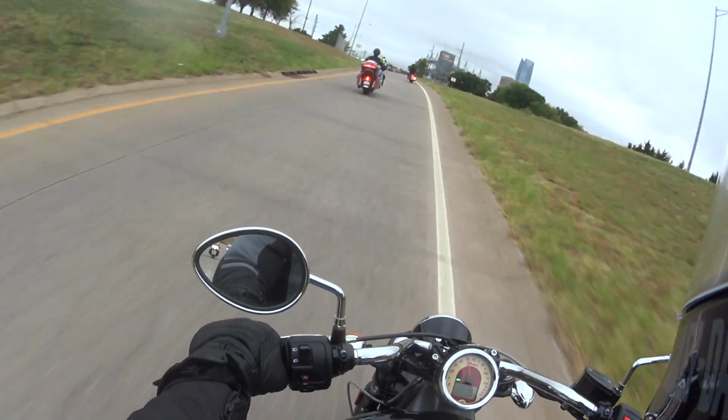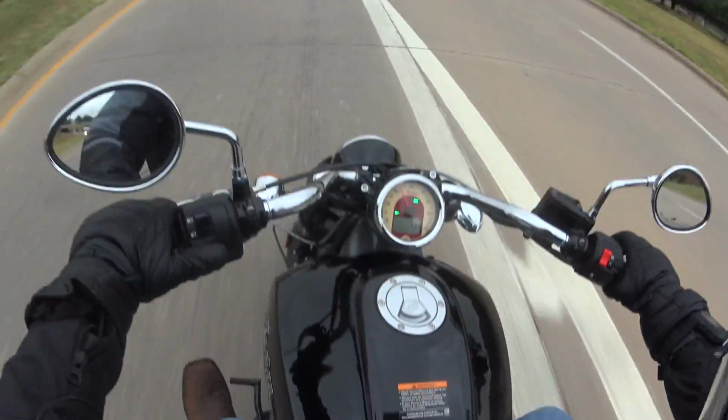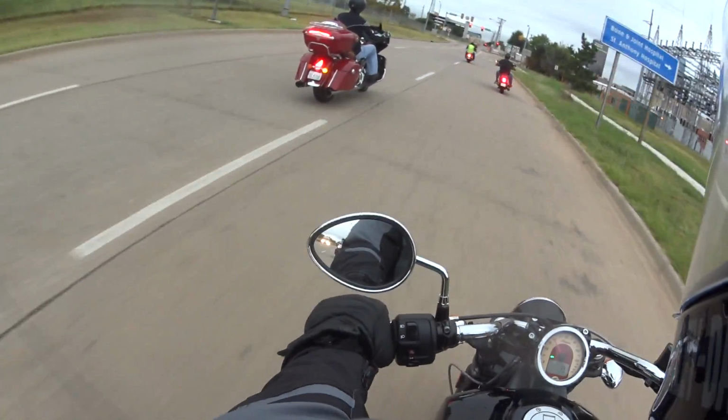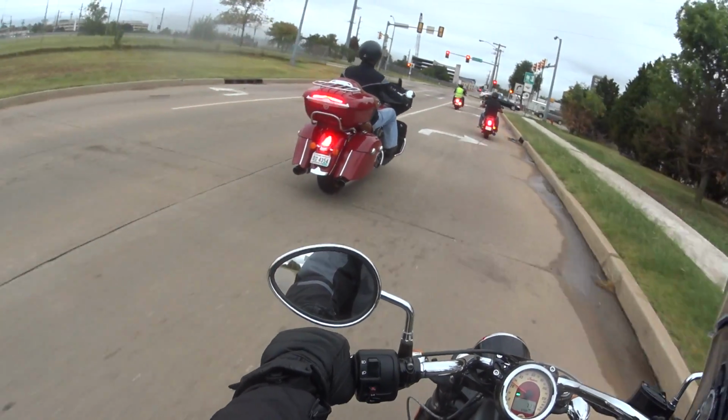So when I get back to the dealership, I'll do a walk around too of the one they got sitting on the showroom floor. Mirrors are in good places too. I like where the mirrors are. Something you really don't think about. Mirrors.